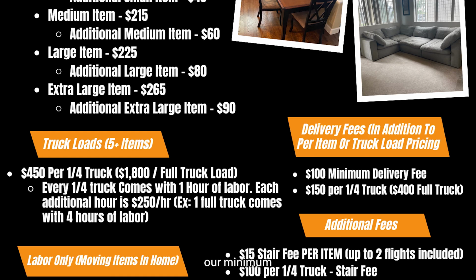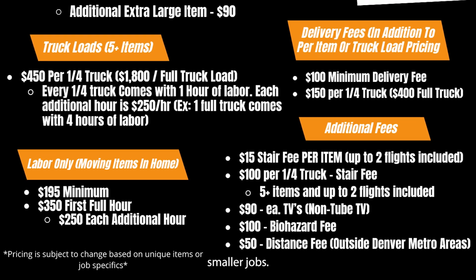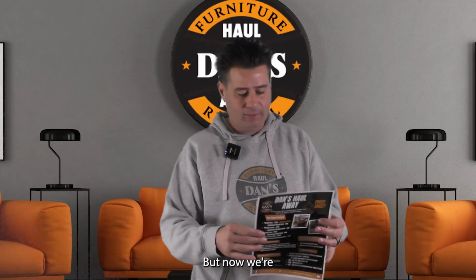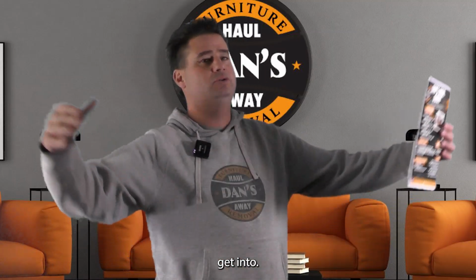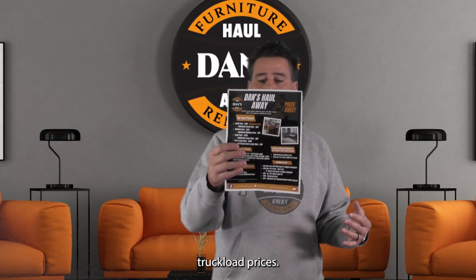So we have our minimum pricing. We typically give out individual pricing for smaller jobs. If they have a sofa and a love seat, they get an exact price. If they have a bedroom set where it's a king bed frame, a dresser, nightstand, and a chest, I can give them an exact price. But now we're starting to get into, we want my entire household taken, all right? Now we're getting into quarter truckload prices, we're getting into full truckload prices.